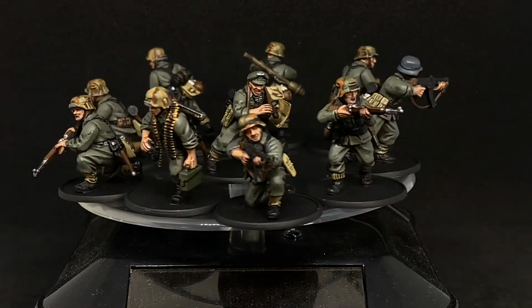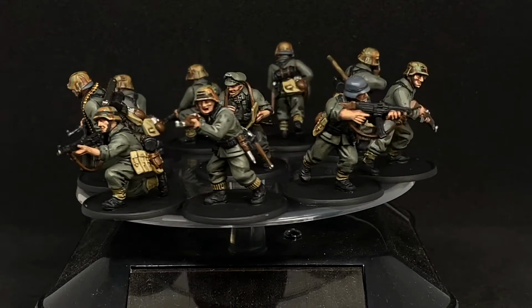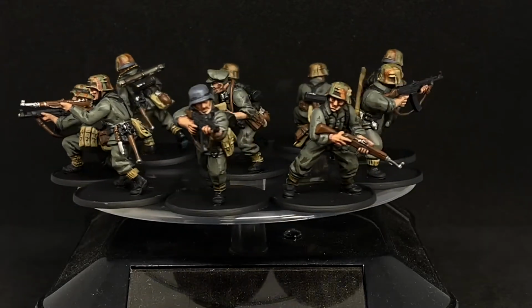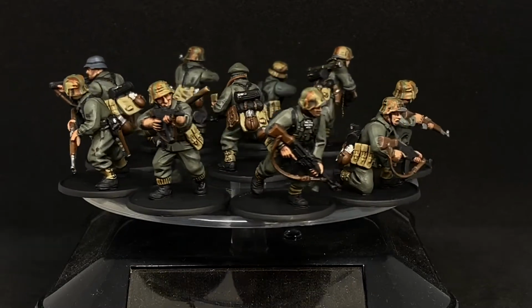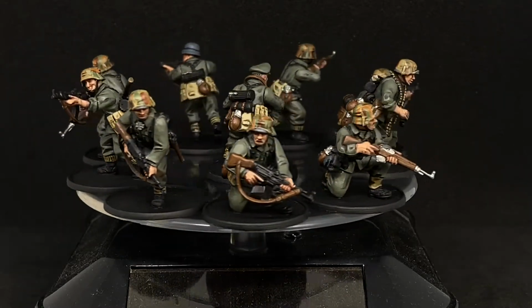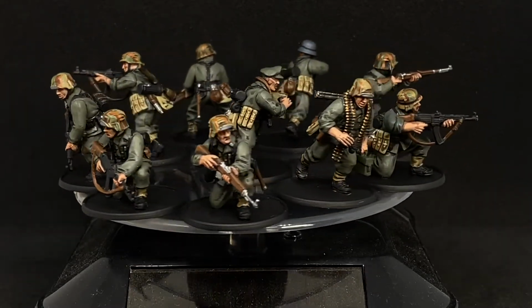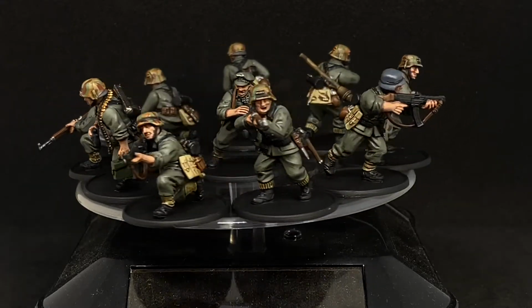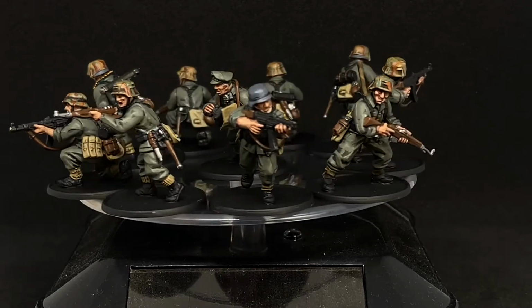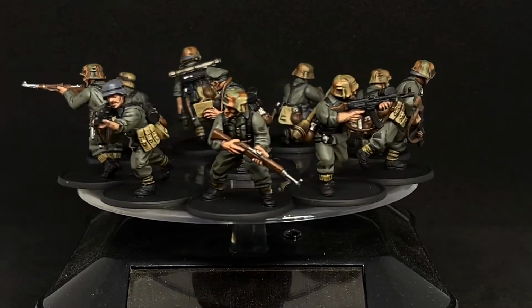Really enjoy doing these. I've got a load more to paint. I think it was 150 in total the guys commissioned me to paint, so it's certainly going to be a big project and something that continues going. I am planning on bashing through all these after Cursed City is finished, so you will be seeing hopefully a lot more of these in July's video. But I've got another squad of them just here.